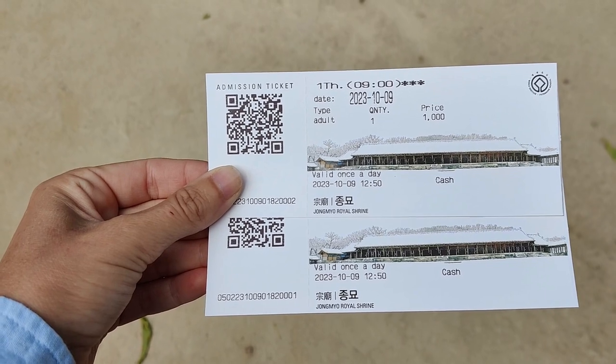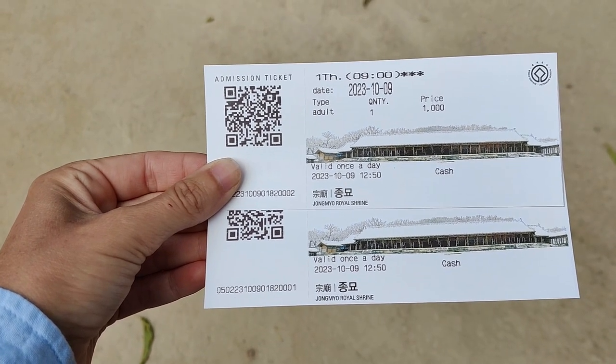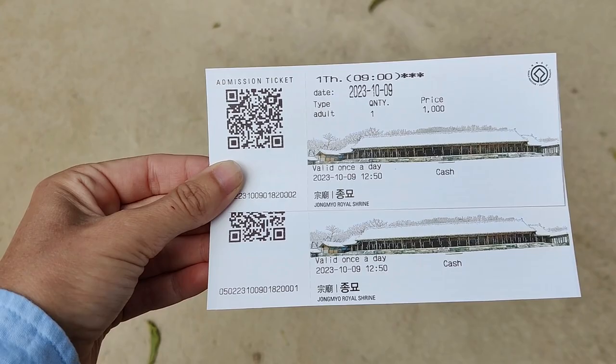The tickets to get into Jongmyo Royal Shrine were 1,000 won each, which is $1.